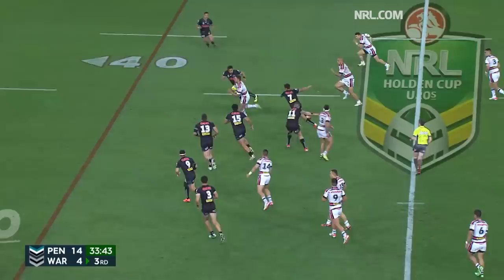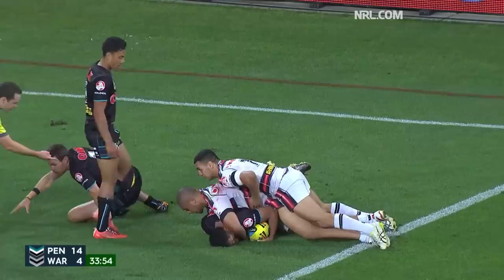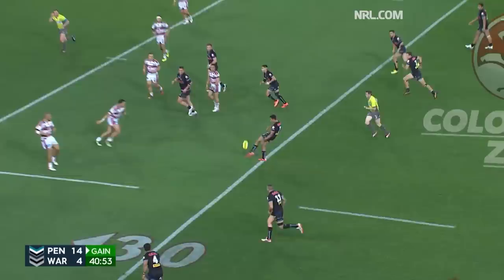Struggled for field position. Not now, though. Tavanga putting a kick into a nice big hole. And they've saved another one, the Panthers. Don't quite know how, but that left-hand side defence has saved another.